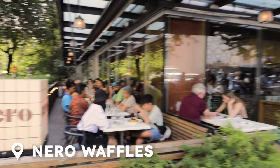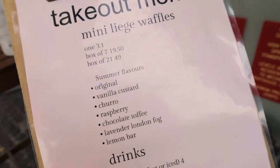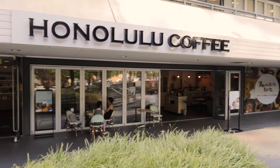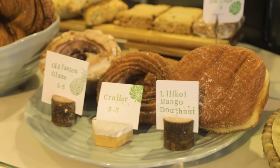We ended up the next morning at Nero Waffles to try and get brunch, but the wait was about 1.5 hours long, so we ended up doing takeout with their mini Liege Waffles, which I'm not sure if I'm saying correctly. Then we wandered down the street to Honolulu Coffee for some lattes. We got some Hawaiian Kona coffee to pair with our waffles.